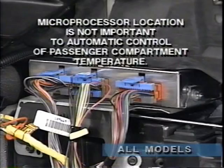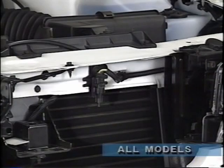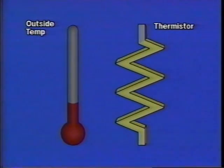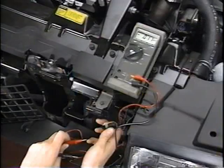Microprocessor location is not important to automatic control of passenger compartment temperature. It is important, however, for the microprocessor to know outside and inside temperatures. An outside air temperature sensor is located on the upper radiator tie bar. The outside air temperature sensor is a thermistor whose resistance varies inversely with temperature. The greater the temperature, the less the resistance. Resistance varies from over 100,000 ohms at minus 40 degrees to less than 2,000 ohms at 95 degrees.